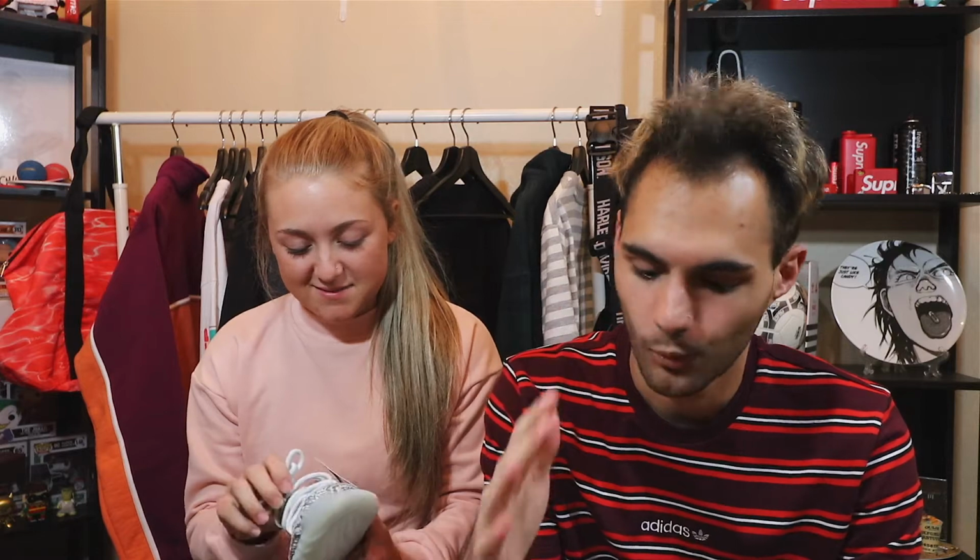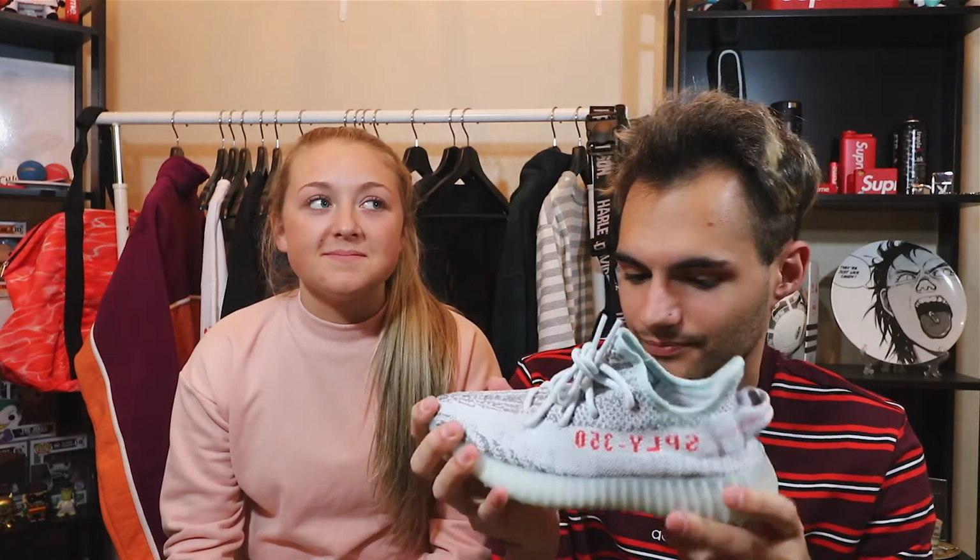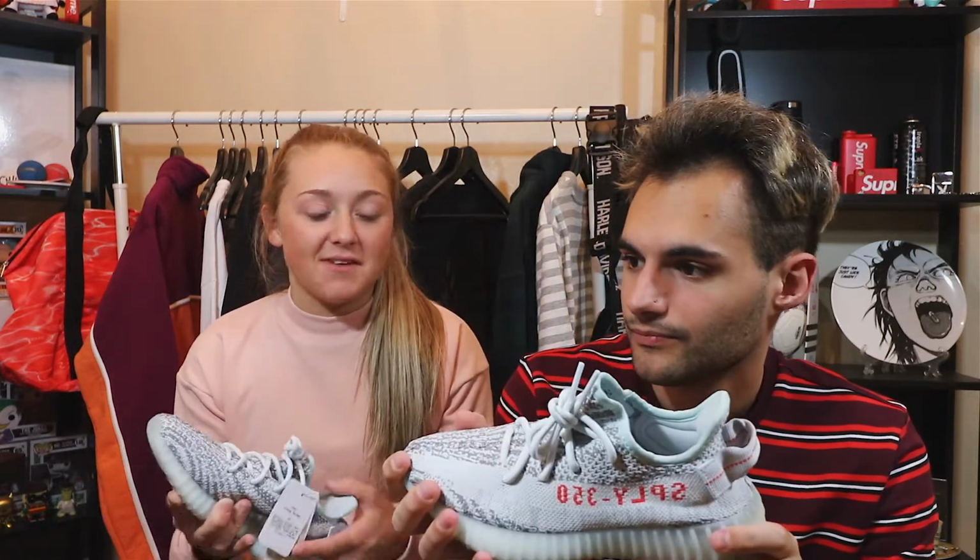Okay, now the ultimate question that everybody asks. What is more comfortable? The Ultra Boost or the Yeezy 350 V2? It may be because I have like a smaller size and they don't fit too good, but I honestly think the Ultra Boost are more comfortable. You heard it here first. And I have 2 pairs too. And yeah, again, it might be the sizing, but I can feel the boost more on the Ultra Boost versus these.